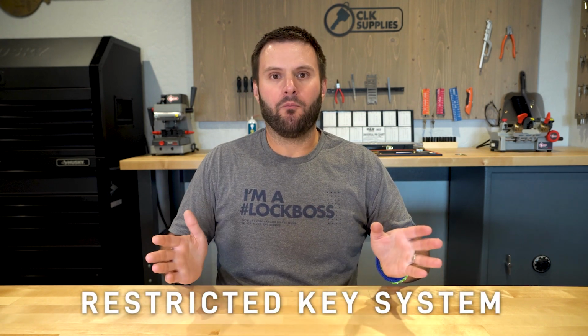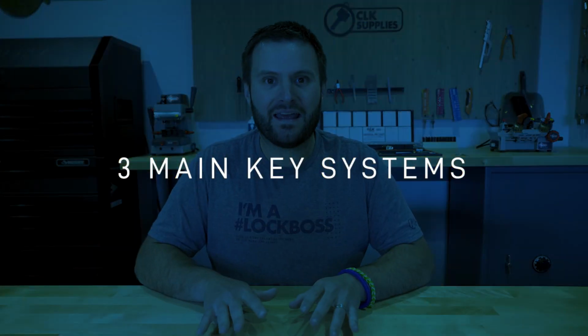So what does that mean? Well, let's talk about the three main key systems out there in the world today. The first is just your standard Schlage or Quickset keyway, right? Open and available to anyone, everything, everywhere. The highest end of a key system is going to be something like a Medeco, where the keys are restricted to who they're available to and the documentation that goes with it. And it has high security features that make it very difficult to be tampered with. Now, somewhere in the middle of those two is a restricted key system, and that's what the GMS MX is.